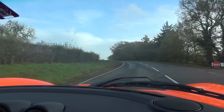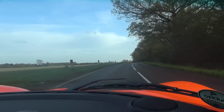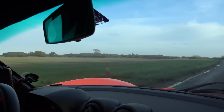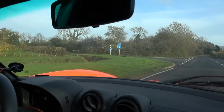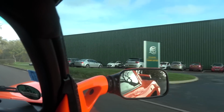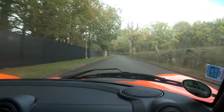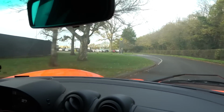You can see, surrounded by roads like this, how they make the cars they do. Very much ingrained into the blood of everybody in the company. Anyway, not far to go now. This is it then, the arrival towards Lotus Cars. Classic Team Lotus in that building. But we're going straight past because we are heading towards the main gates, I believe, right here. Indeed, this is where we're coming.